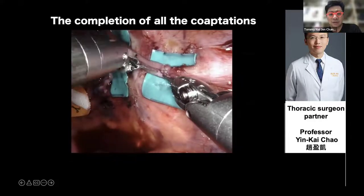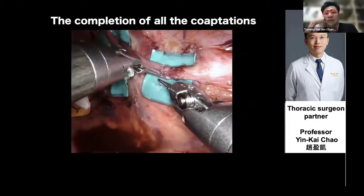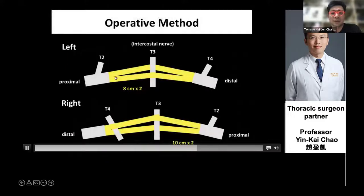So we complete one surgery. Until now, we have more than 40 clinical cases, and the symptoms improved quite a lot also. This is two nerve grafts, around 8 to 9 centimeters. Okay, I think that's how we set up.